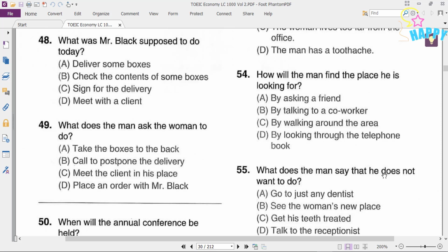Number 48. Who most likely is Mark? Number 49. How long will the woman meet with her client?